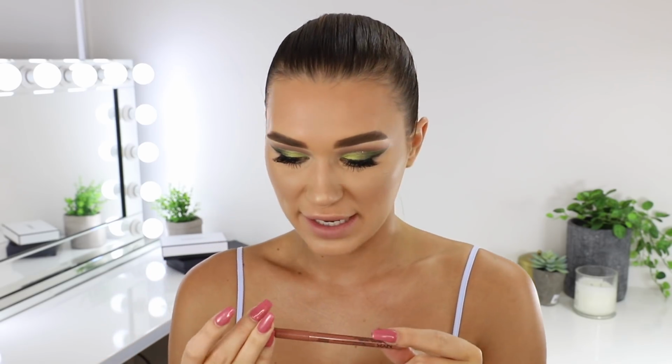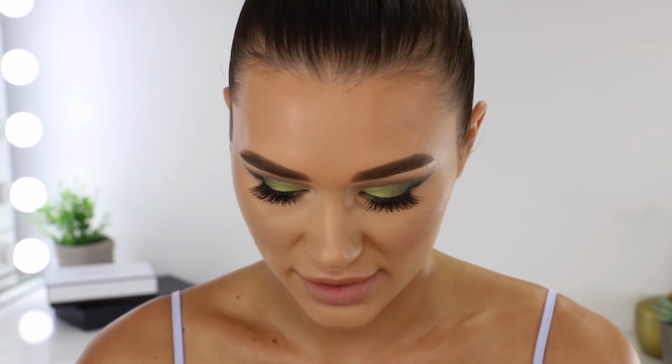This one's in the shade Natural. I used to use this all the time. I love it. It's very affordable. So I'm just going to line my lips. It's definitely not as good as my Jouer or Urban Decay lip liners. That's really why I stopped using it, but it is still really good for an affordable product.